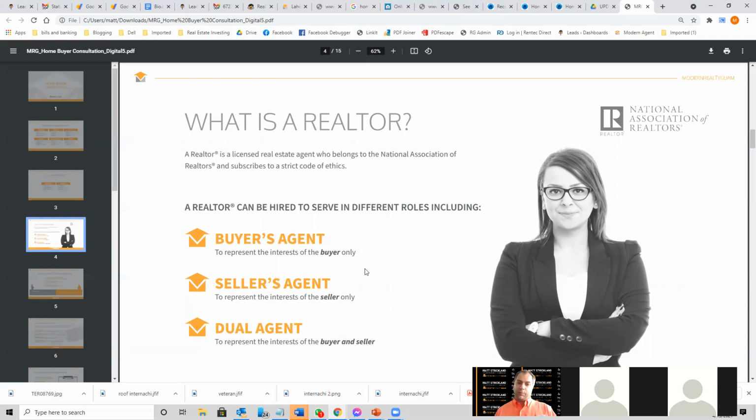Explain the three possibilities: buyer's agent, seller's agent, dual agent. So buyer, you represent the buyer; seller, you represent the seller. Dual agency is both. Dual agency doesn't have to be the same agent. If it's both agents from our office, since I'm the broker for both sides of the transaction, we still have to give a dual agency disclosure, which just says, hey, the brokerage is representing both sides.